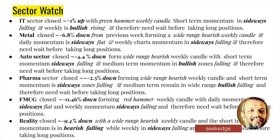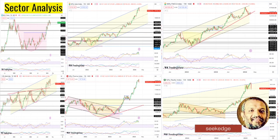Sectoral indices, if you watch, it was not good news out there. We can see across the different sectors that they had fallen. We have been talking about the charts of all these indices having heated up at all-time highs: auto, pharma, FMCG, which had earlier made the start with the correction, and realty. Exactly that heat has melted down last week with deep cuts across the sectors, especially auto, pharma, realty and FMCG.